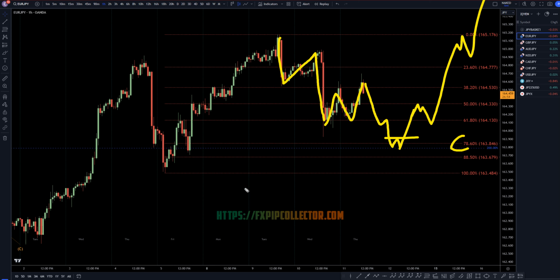I definitely think that the bigger betting money to be made on all the yen pairs, especially because this is now a 4 year or more uptrend, is looking for longs at the end of every single pullback that you see for the continuation of this uptrend.